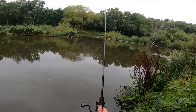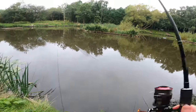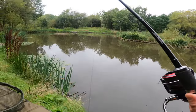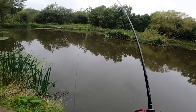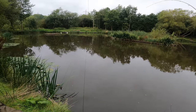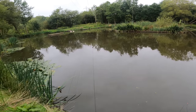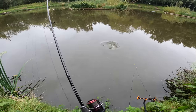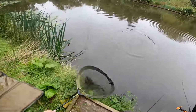Make sure I'm not wrapped around my tip. It's running towards me. This feels like a slightly better fish. Turn the drag down a little bit. Seems like the fish are more in open water. God, it's running from weeds. Yes, a better carp. See if I can land it without knocking my brew over.